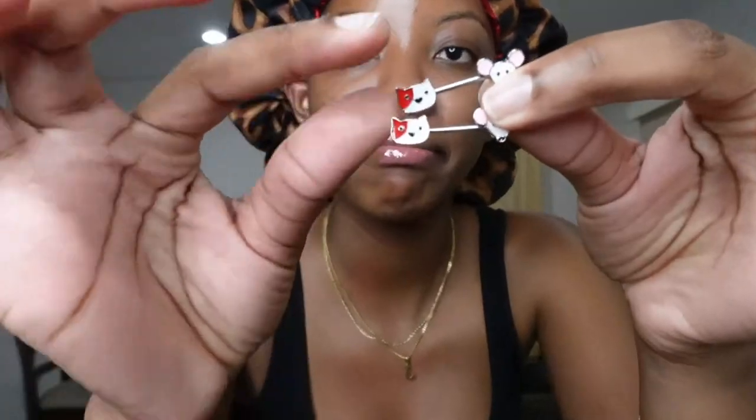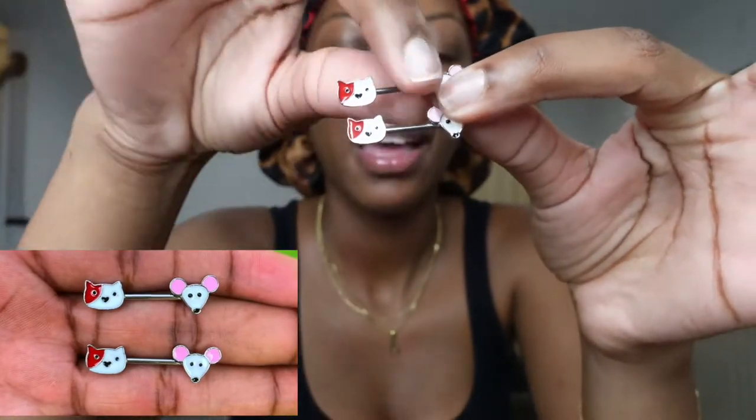So let's get into the nipple ring. Let's get into the nipple ring. Got some cute, cute stuff here. I don't know what y'all show y'all first. And what do we see?